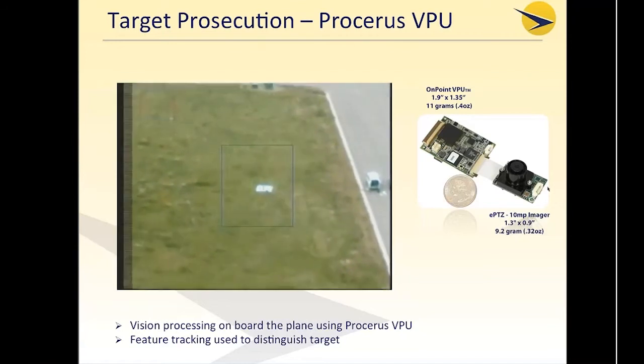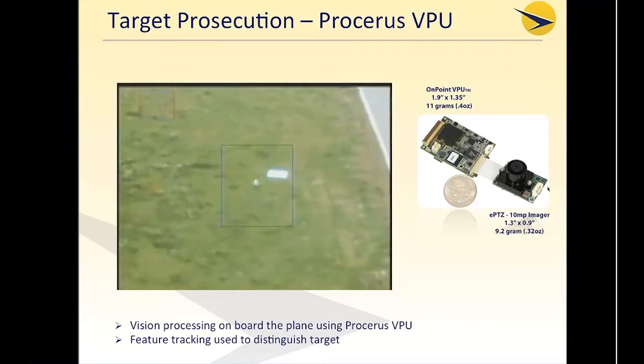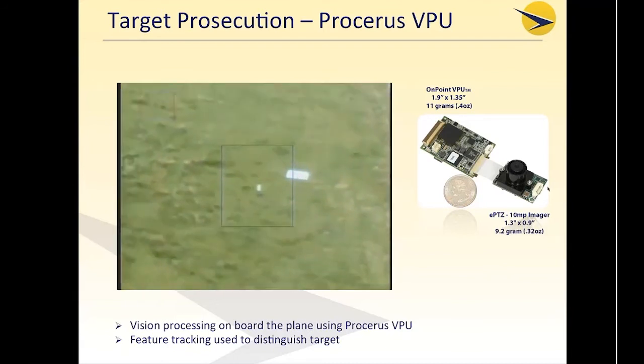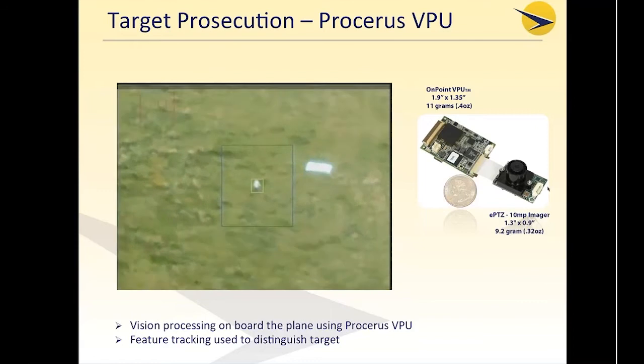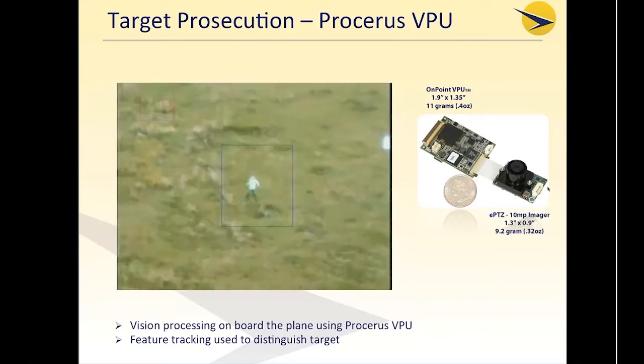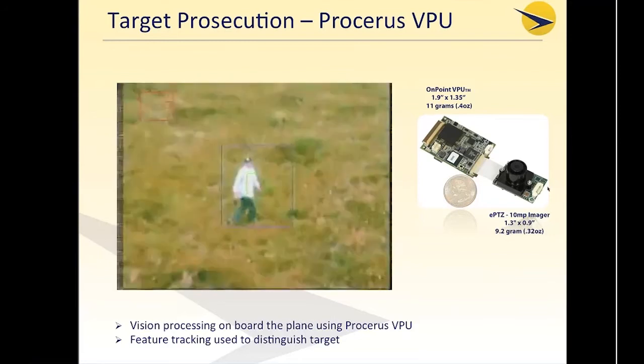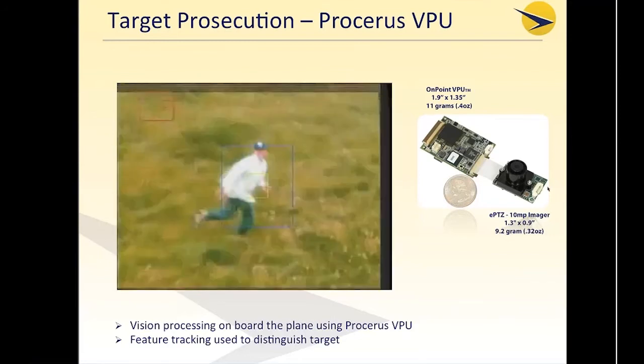Here's an improved version of the technology where instead of looking for red things, it's looking for visual features in the image. This allows the system to track anything that has visually distinct features. And so you can see here the system tracking its target of interest, which is one of the researchers working on the project.